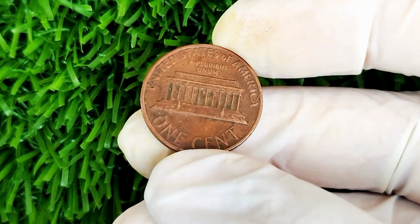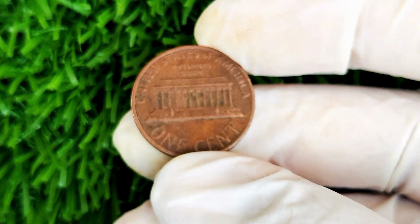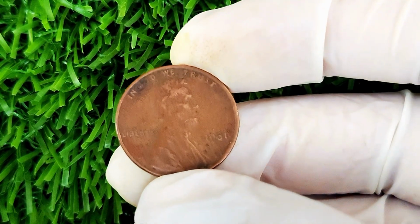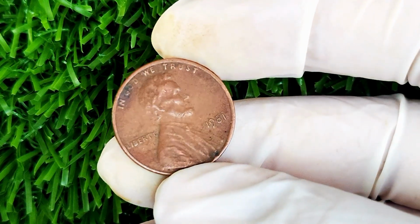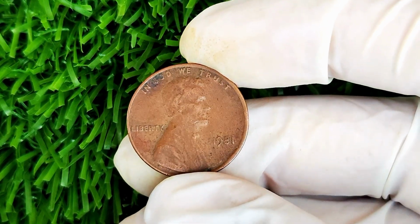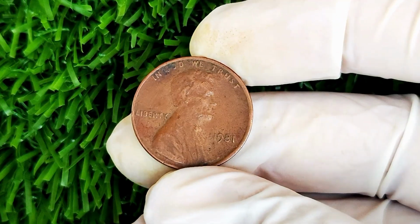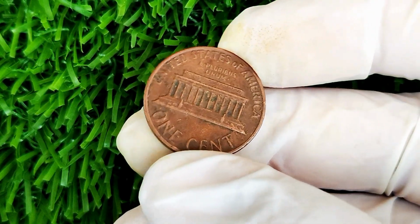But here's the detail you absolutely cannot miss. The key to this penny's fortune lies in two things: the missing mint mark and its condition. Collectors call it mint state, meaning the coin looks like it just left the press yesterday. No scratches, no wear, no dullness. The cleaner the coin, the higher the value. That's why some 1981 no mint mark pennies in regular circulation are worth only a few dollars. But in flawless condition, the exact same penny can be worth over $1.7 million.